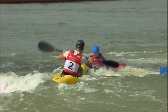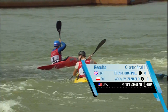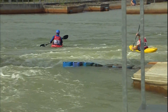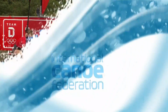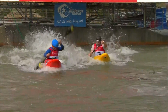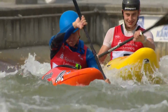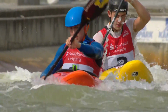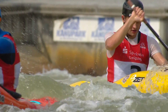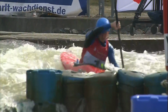Just looks like he's enjoying the fact that it wasn't too much of a competition in the quarter-final, but that will change when we get into the semi-finals, because extreme canoe slalom is straight head-to-head racing, can be quite a lot of contact. Here we see the slow-mo. So you can see the start, so important in extreme slalom. If you get a good launch and a good squirt off the landing into the water, then you can get that advantage. And Etienne Chappell for sure didn't look back once he got that good start.